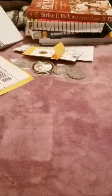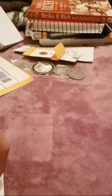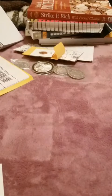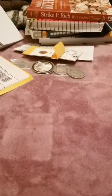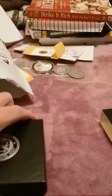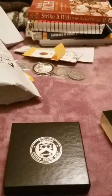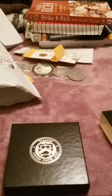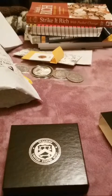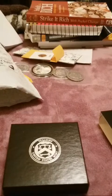And I've sent stuff off and had it graded, both to NGC and PCGS. The other thing you can do for grading your coins is, if they have big coin shows in your area, hit some of those. A lot of times Apex or NGC will have people there that will grade your coins on the spot. So if you're going to a coin show, find out, because almost all of them have somebody from one of the grading agencies there.